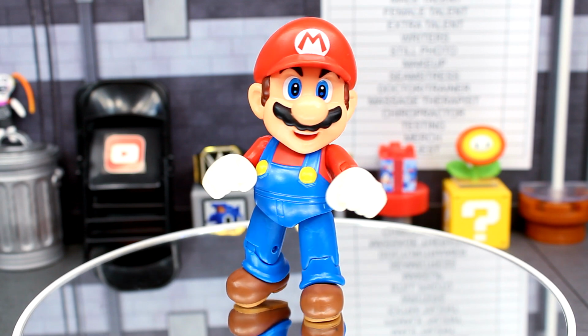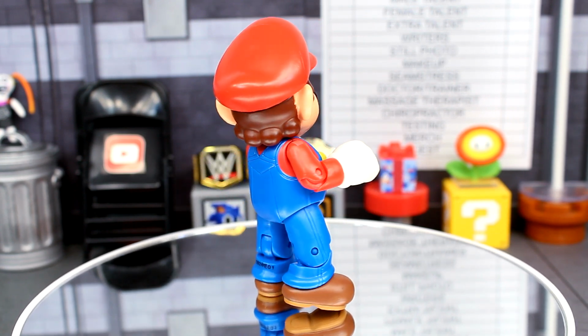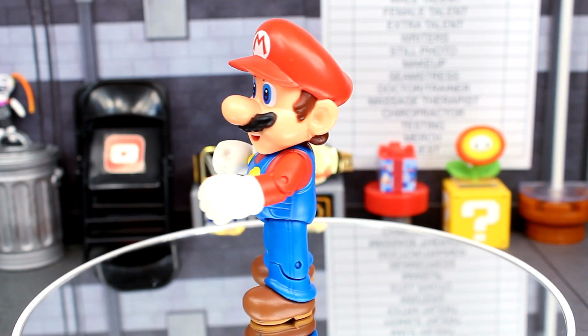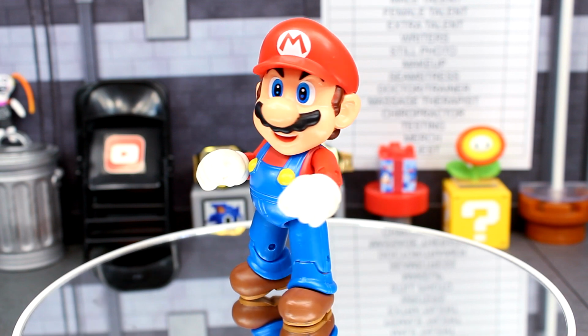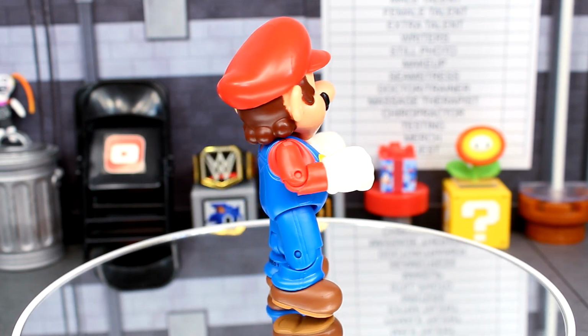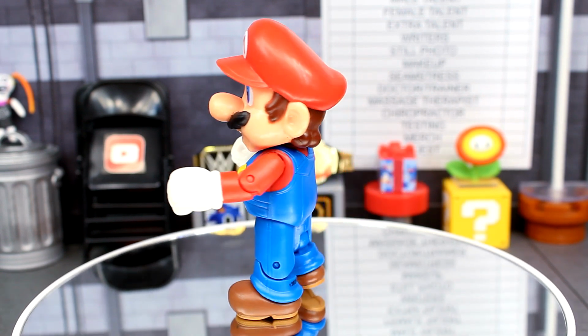The last Mario figure that felt this good in the hand and that articulated very well was the Cat Peach figure from last year, which was actually my favorite 4-inch Mario figure released that year. But this one right here is definitely up there. The SH Figure Arts is still my favorite, but like I said, man, if you need a cheap Mario figure to do like stop motion or pig fed or just to like play around with, this is the one for you. It's such an amazing figure.